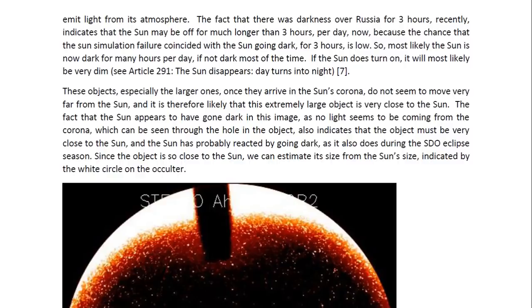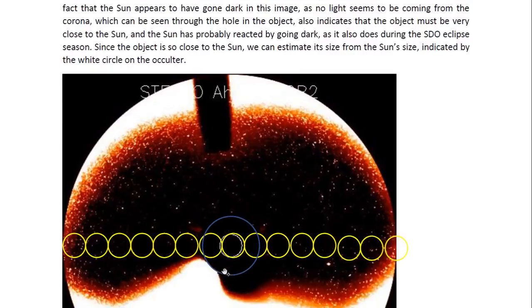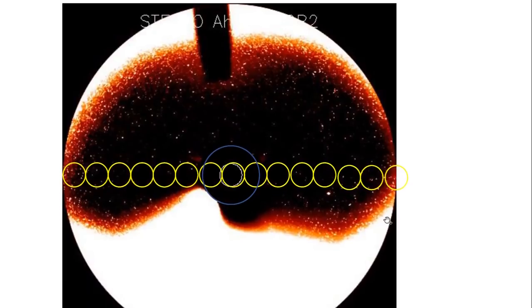Since the object is so close to the sun, we can estimate its size from the sun's size, indicated by the white circle on the occulter. And so this is done here, the white circle. So I drew these yellow circles in about the same size as the occulter. And then I noticed that I needed at least 14.5 of them to draw the object's diameter. So this object is at least 14.5 times the size of the sun.